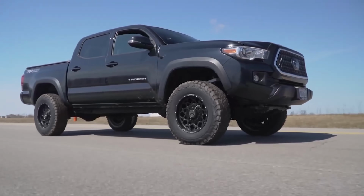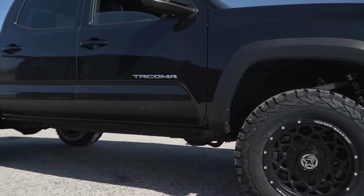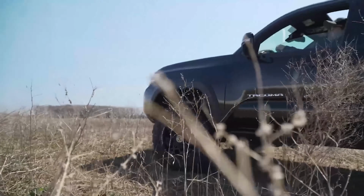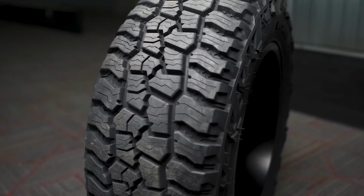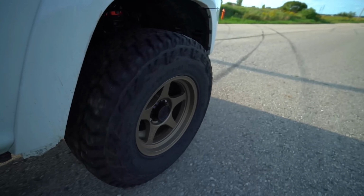What I find pretty cool and interesting is that these two tires have a lot in common. Both are made right here in America. KO2s are manufactured in one of the 3 BFG plants here. There's 2 in Alabama and 1 in Indiana, and the Baja Boss AT in Ohio. Both have a different set of parents. Mickey Thompson is owned by Cooper Tires and BFG is owned by Michelin.